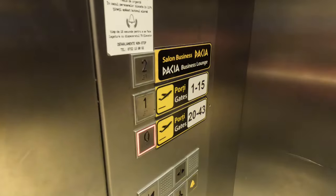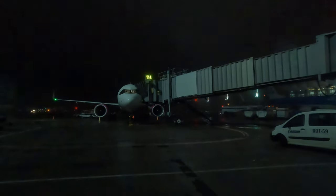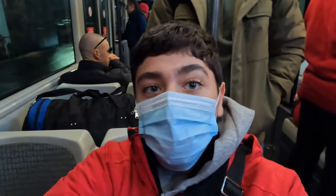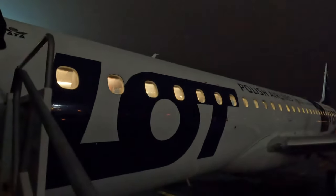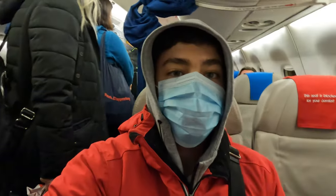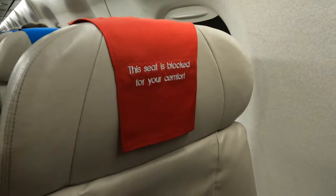So after a great lounge experience, now we're going to be heading over to the gate as boarding will be starting. So now we just boarded the bus and we're going over to the plane. Just arrived on board, and I'm the only one today in the business class.